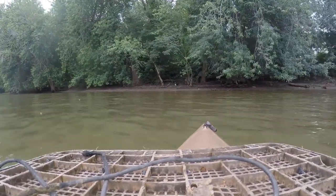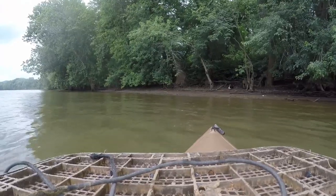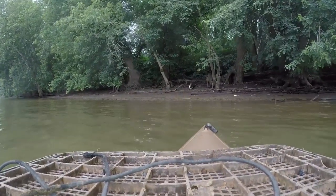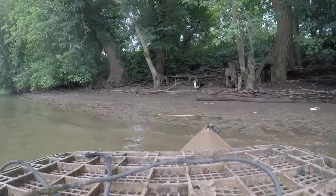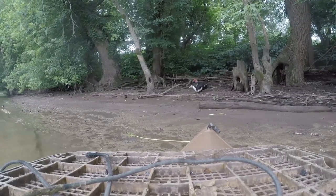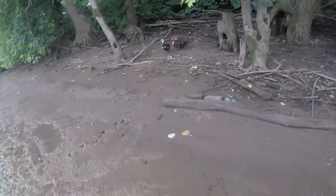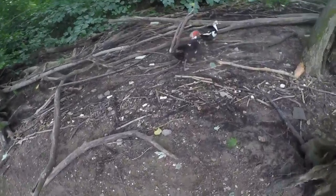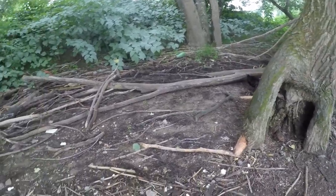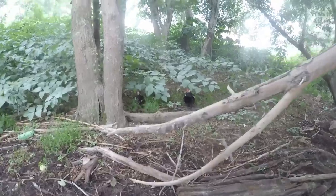I'm right by some guys cutting some trees. They got some generators and stuff running. But look at this maniac up here on the shore with the southern duck. What's up, boys? I don't see a nest up in here or nothing. They're pretty tame ducks. People have been feeding them. These things are letting me get close to them.